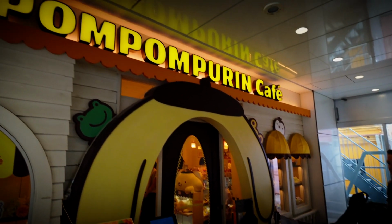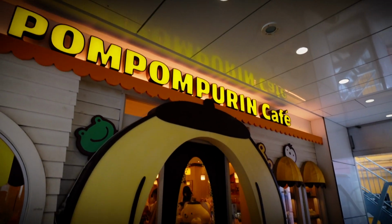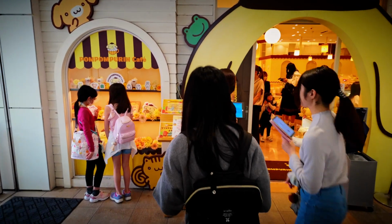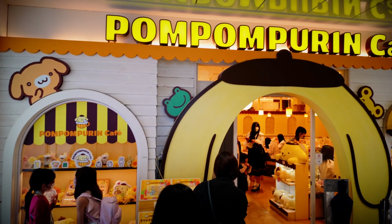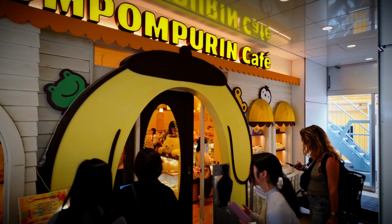At this Pompompurin Cafe, we have to get tickets to wait in line. It took us about 30 minutes to get in. This cafe opened in 2014. The Pompompurin Cafe was the first Pompompurin themed cafe in Tokyo. And although today 3 other cafes have opened in the capital, this one remained the busiest of them.